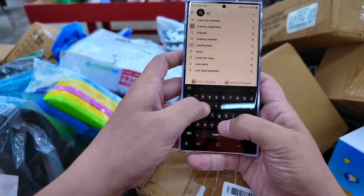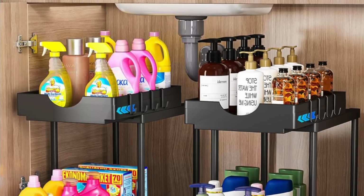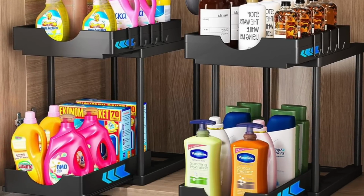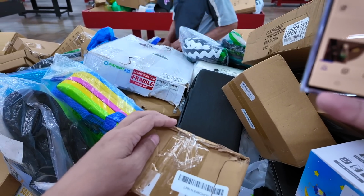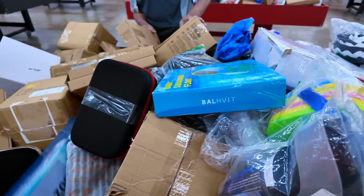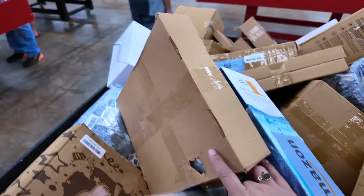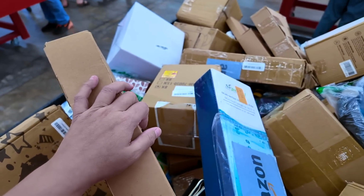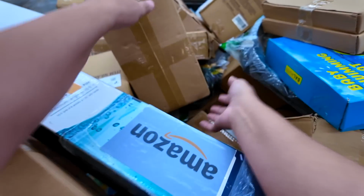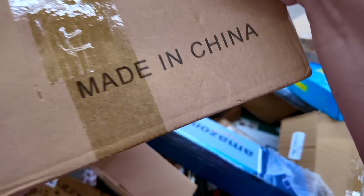I will almost never pass on something that's organization related, especially these 2-tier under sink sliding racks. These are always a surefire seller for me. They can really range in price on Amazon anywhere from $15 to $50 for a set, just depending on the material and the size of the racks. This set happened to be metal, so I was able to get a little bit more for it. I sold the set of 2 for $15.